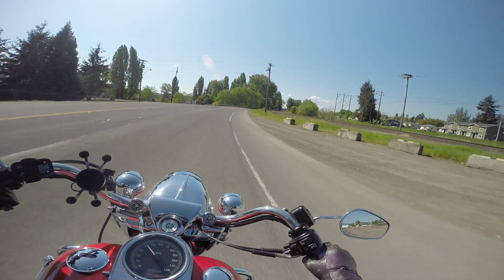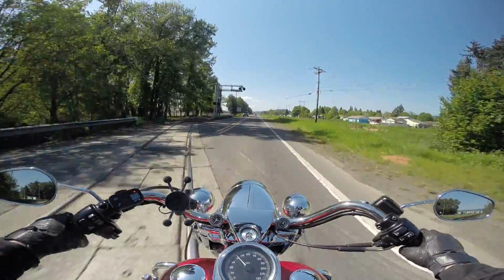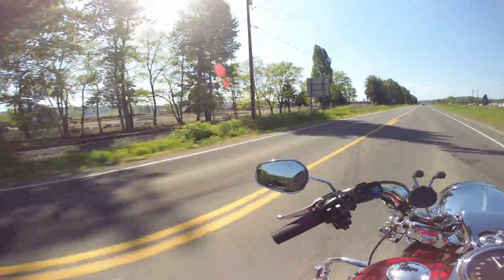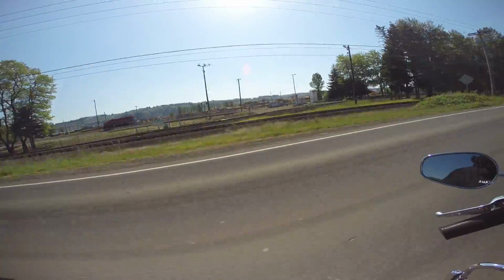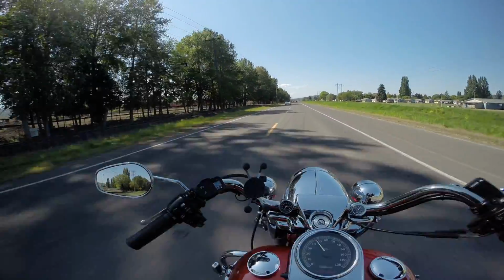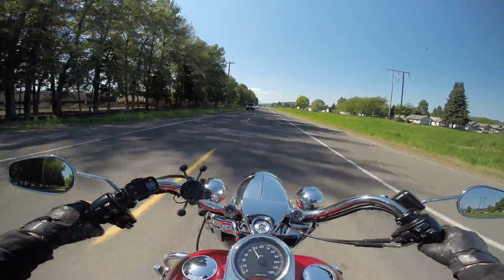So I'm going to take a little bit different route. Some of it will be kind of the same, but more than half of it will be different. All this out here is part of Weyerhaeuser. Look at that train all painted up, nice and new looking. But this is a frontage road that runs along Weyerhaeuser. This is a road my dad traveled for quite a few years.